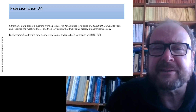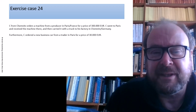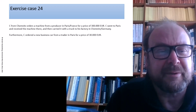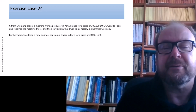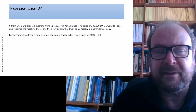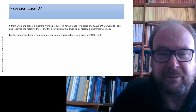C from Chemnitz, that's a town in Germany, orders a machine from a producer in Paris, France, for a price of 300,000. And now C doesn't rely on others, so he goes to Paris, naturally, probably not on foot, but with a truck or so, and receives the machine there, then carries it over the border to his factory in Chemnitz, Germany, where he uses it. And furthermore, another event: C ordered a new business car from a trader in Paris for a price of 30,000. So what are we going to do?